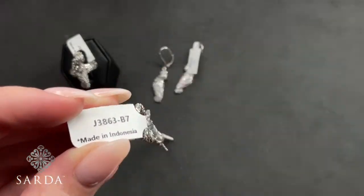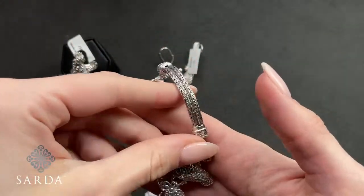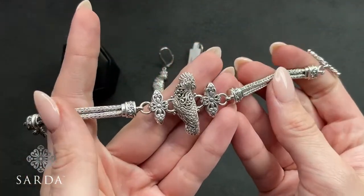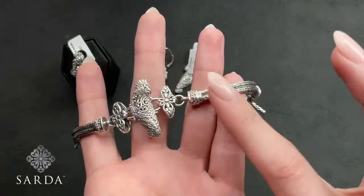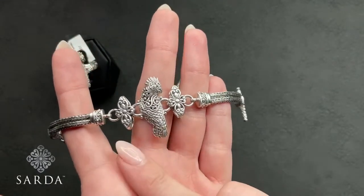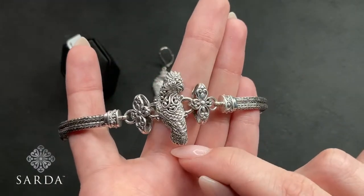J3863 is the bracelet, 3866 size 8 ring, and J3867 for the earrings. The bracelet is going to fit a 6 to 7.75 inch wrist for $149.99. Toggle closure, double Bali chain, some Tree of Life on the silver, the Janyl Dares with this sweet little parrot. And look at all the details in his feathers.